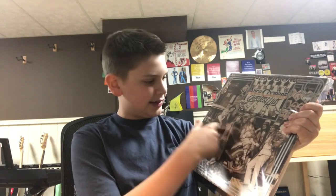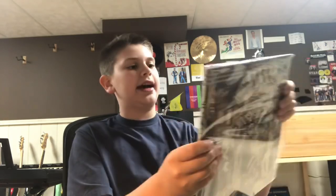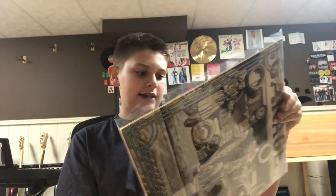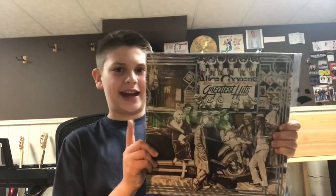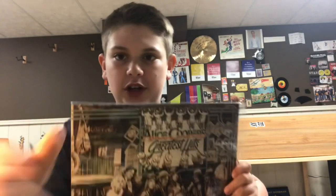You can see Alice and his band right here, and this old-timey town. You see the Coca-Cola sign up there, in the garage with the old-time cars. So I think that is really cool. And they look really cool on here with his little banjo. But yeah, Alice Cooper is absolutely fantastic, and I really love this album artwork. So coming in at number 4, we have Alice Cooper's Greatest Hits.